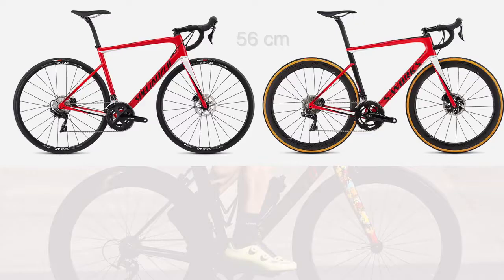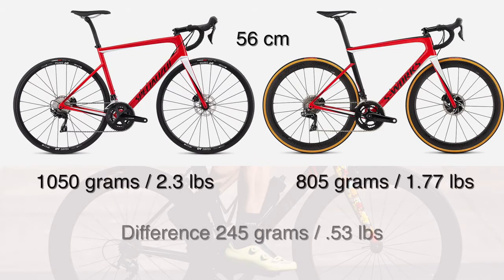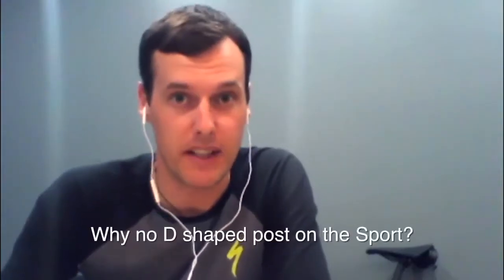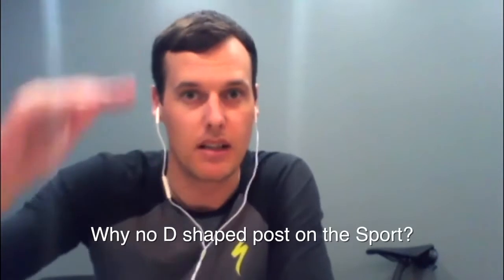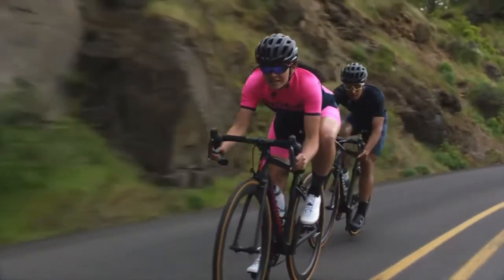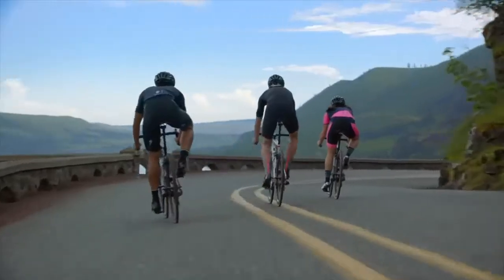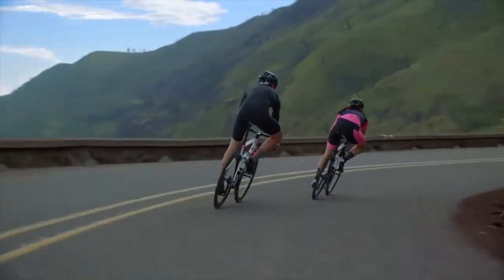To give you some perspective, frame only, so the two triangles, it's just over 1,000 grams, 1050 grams for the 9R frame in a 50, and 805 grams for the S-Works. On price point, there needs to be a point that enables us to create the high-end engineering. A lot of it is the way that we construct the fibers of the carbon.